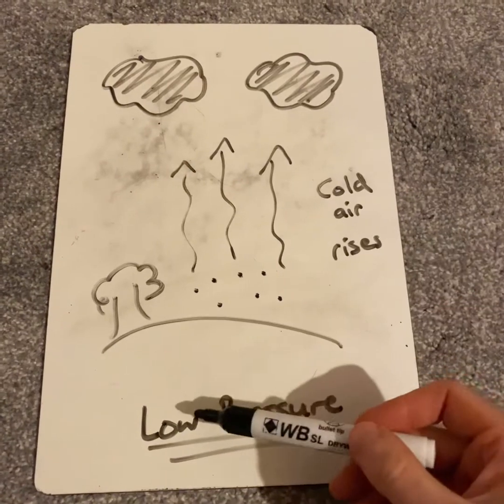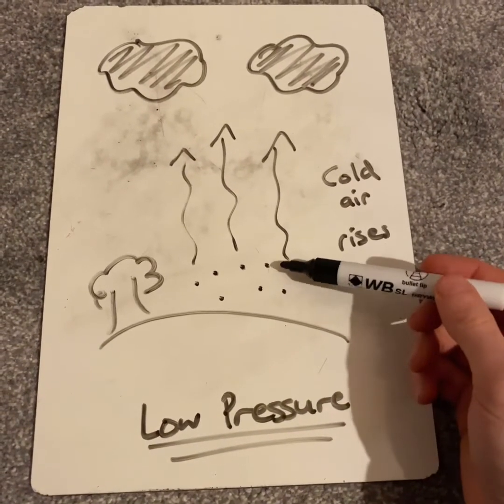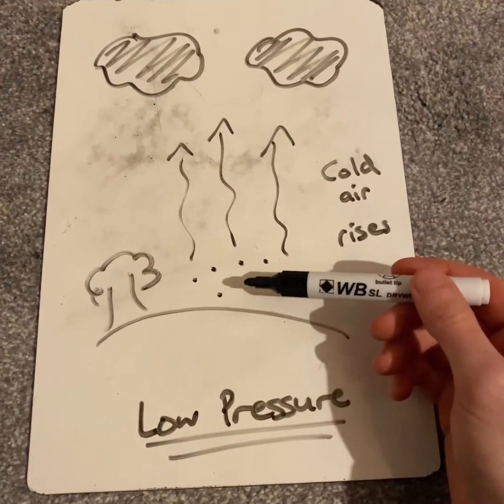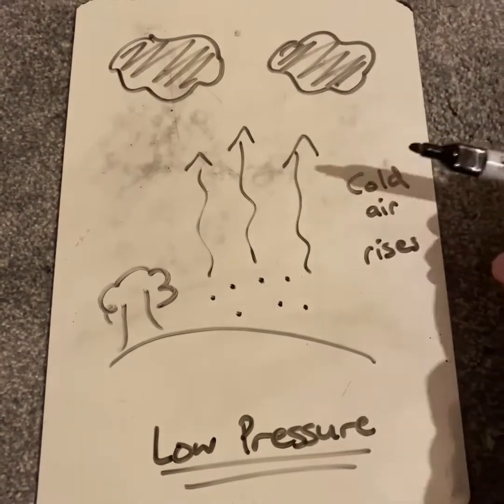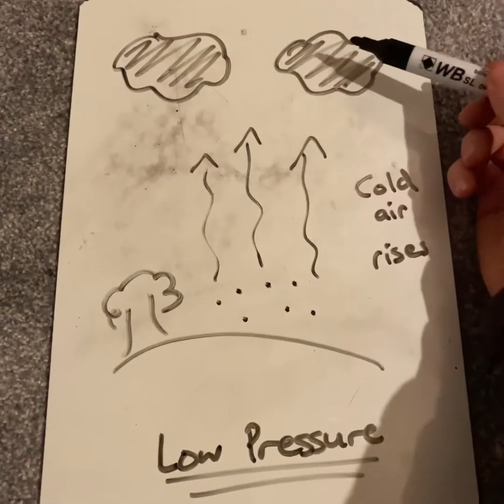I'm showing here that when we've got low pressure, we've got cold air near the surface, then it rises up. More and more condensation occurs, and we know that with lots of condensation, clouds are formed. Right, we'll leave it there for the moment. High pressure and low pressure.